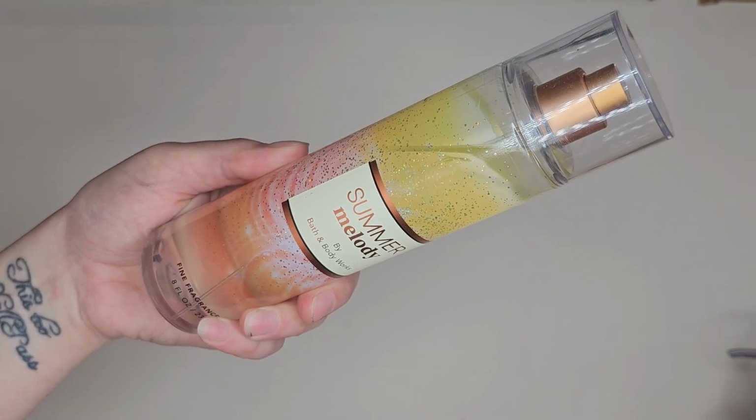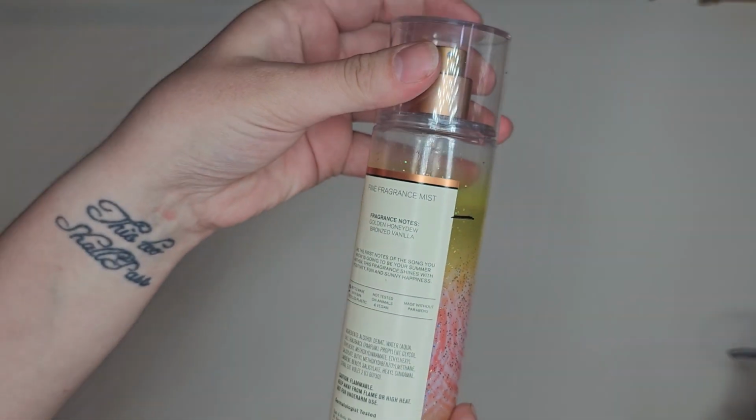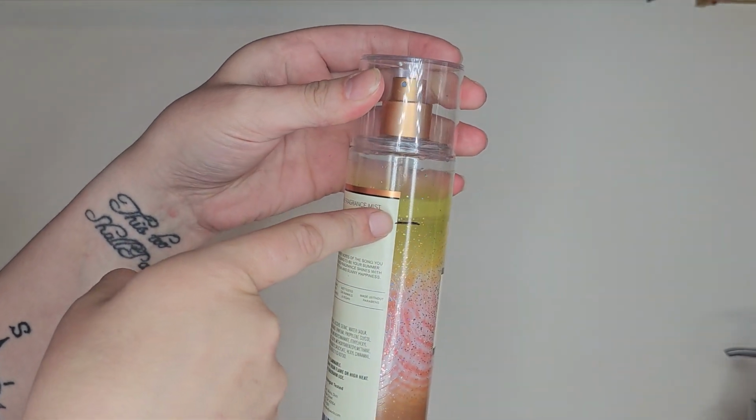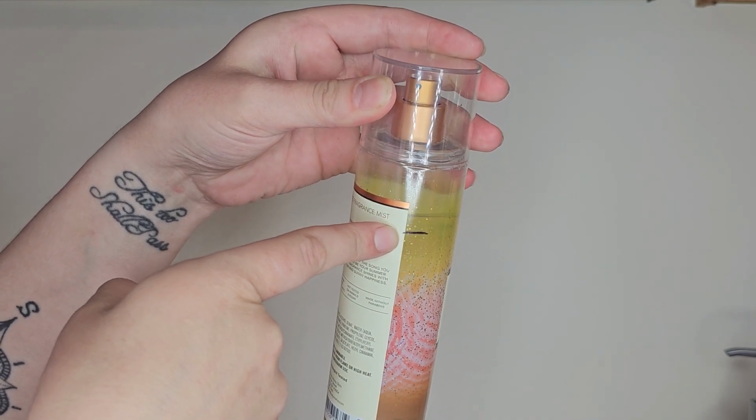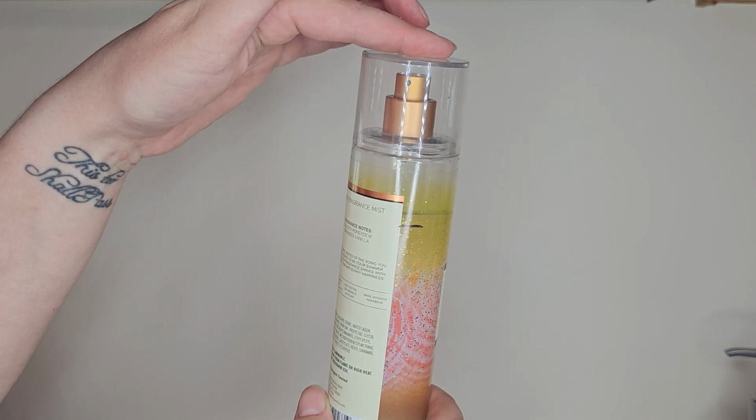So the last 2 things I'm putting in are 2 fine fragrance mists. I have Summer Melody. The notes are golden honeydew and bronzed vanilla. This one I used a decent amount of. I didn't necessarily have this in a project. I was just using it the last time I was getting done being pregnant. It's a nice option. I'm excited to have it around for this round. The Summer Melody did come out last year.